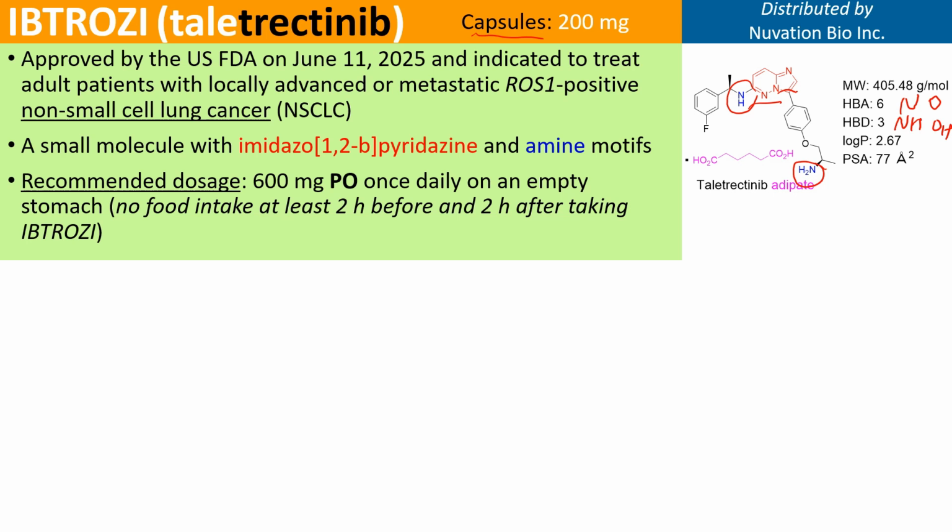Given the drug molecule contains 2 imine functionalities, secondary imine and primary imine, therefore this medication is available in the salt form with adipic acid. So this is taletrectinib adipate, the salt form.